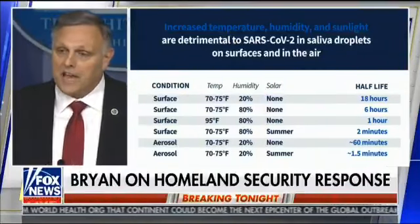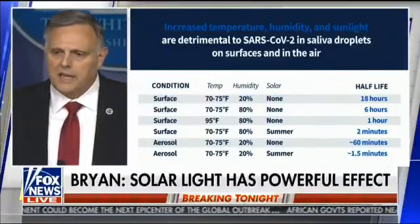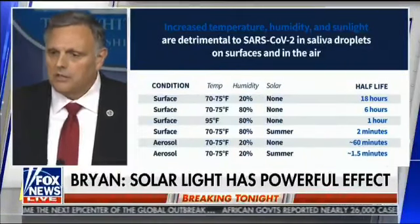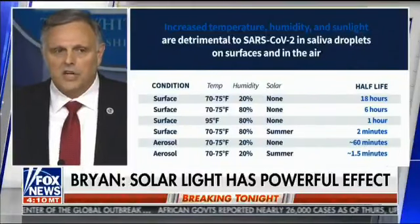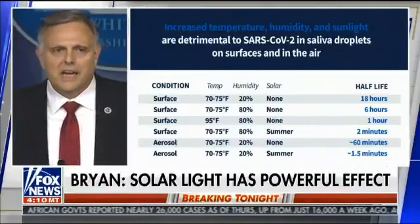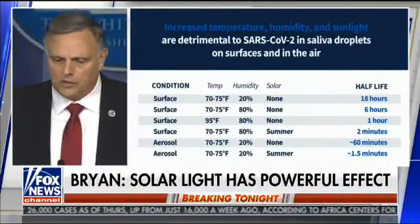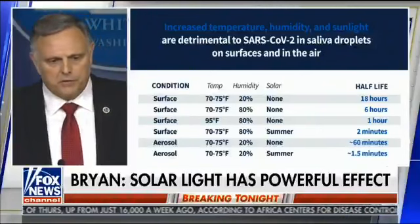So we measure it in half-life, because half-life doesn't change. If you look at an 18-hour half-life, what you're basically saying is that every 18 hours, the life of the virus is cut in half. So if you start with 1,000 particles of the virus, in 18 hours you're down to 500. In 18 hours after that, you're down to 250, and so on and so forth. That's important as I explain the rest of the chart.